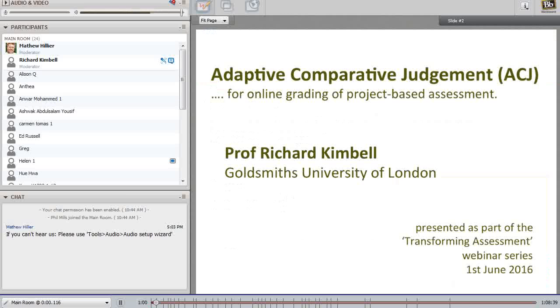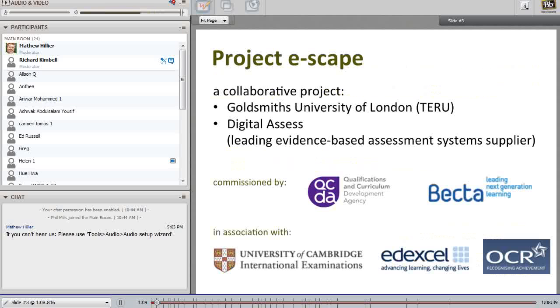We also have a strong education department. As far as this piece of work is concerned, it originates in the design department and specifically in my research unit, the Technology Education Research Unit, and it's Project Escape, which was a collaboration between my research unit, where basically our unit was interested in the relationship between technologies and the assessment of performance, because performance disciplines are notoriously difficult to assess. And we did it in association with Digital Assess, which is an evidence-based assessment supplier.